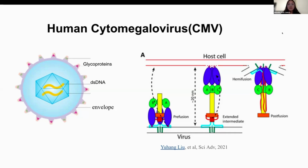There have been many studies done mainly on GB, but for the most part, research has been done on postfusion GB, this rod shape here, because it is the most stable. Unfortunately, there has not been success in vaccine development, because we think that at this stage it has already fused with the host membrane. So we want to focus on prefusion GB, the compact form, but it has been very difficult because of its instability.